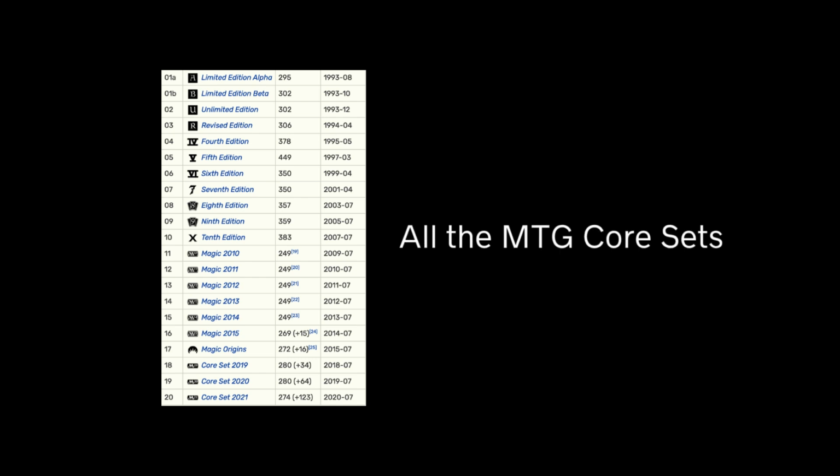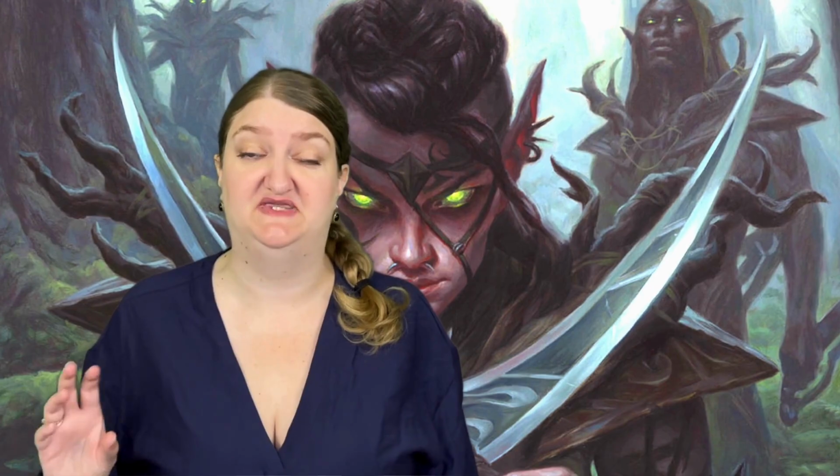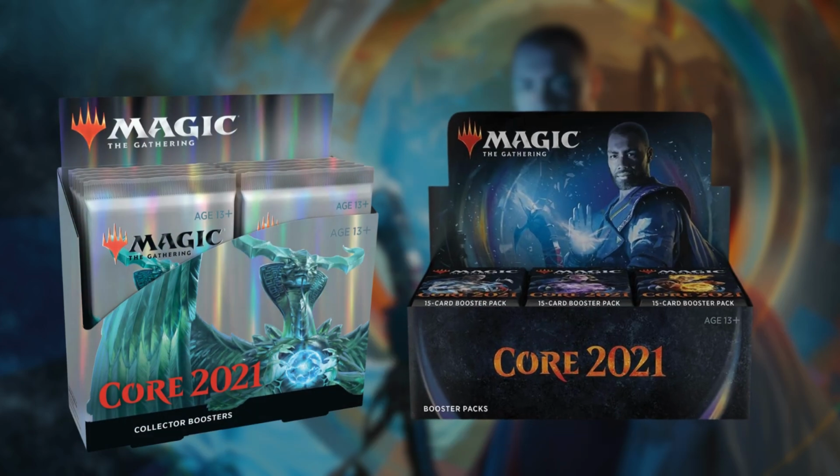We've had core sets pretty much from the get-go of Magic the Gathering, and core sets in the old days were only reprint cards. But as time went on, there were also entirely new cards added to core sets. If you've been with us for a while, you know that core sets have fallen in and out of favor, so they have been discontinued only to be started up again and then finally discontinued in 2021 with the last core set.